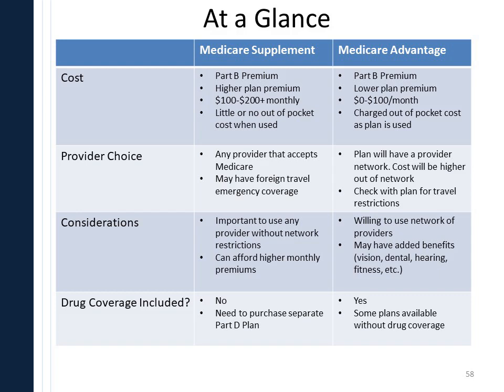Provider choice: since you still have traditional, original Medicare when you have a Medicare supplement, you can use any provider anywhere in the United States. You also would have foreign travel emergency coverage with some of the Medicare supplement insurance plans, and that's a very important consideration for a lot of folks.